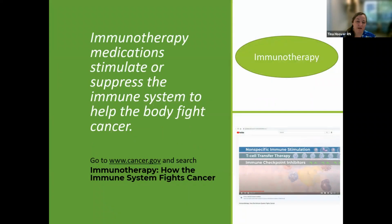Immunotherapy medications stimulate or suppress the immune system to help the body fight cancer. They don't work for every type of cancer, and they don't work for every patient. It is very specific. You will get detailed education about your immunotherapy medication from your nurse. Some of the side effects of immunotherapy are similar to regular chemotherapy, but the way that we treat those side effects is different. If you are unclear about whether you are receiving immunotherapy or chemotherapy or both, please ask your nurse. And if you want a more technical explanation of how immunotherapy works, you can watch the 3.5-minute video about immunotherapy from the National Cancer Institute by pausing this video and going to the link given here.